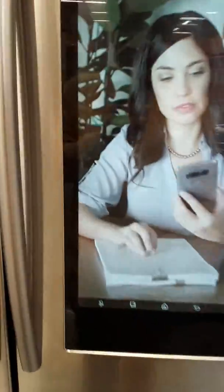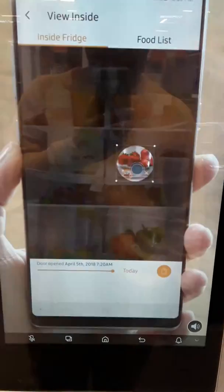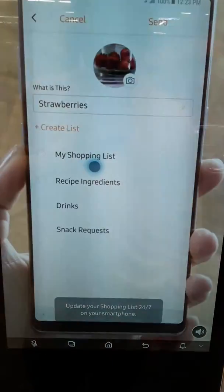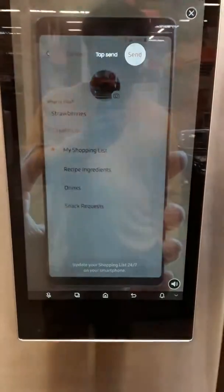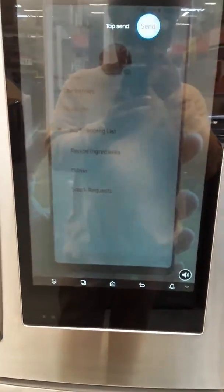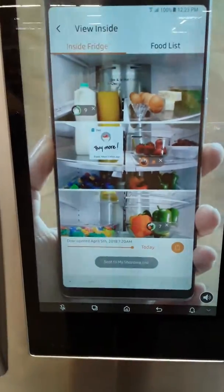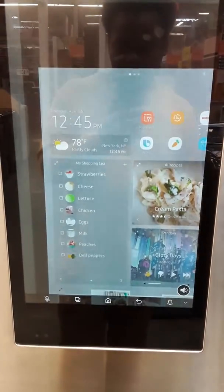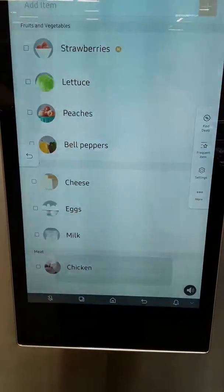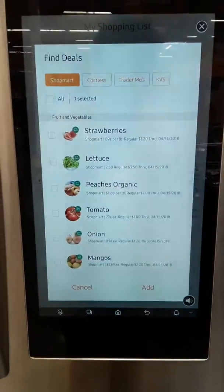With the Family Hub, eat fresh by tracking what's inside your fridge at all times, thanks to 3 interior cameras. You can also update your shopping list from anywhere. To put strawberries on your list, tap Send. All right, strawberries are on the list, both on your phone and on your fridge. Now let's shop smart and find deals for strawberries by tapping Find Deals. Look, there's a deal available.